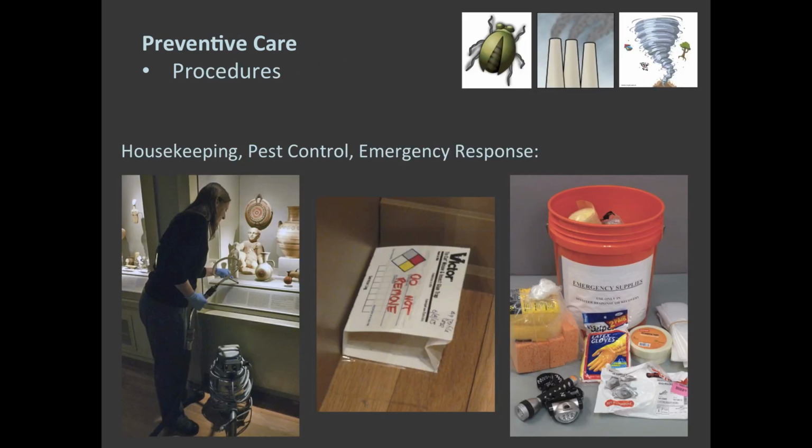Routine maintenance procedures like regular cleaning and monitoring for pests can help prevent damage from dust and insects. The best way to limit damage from a disaster is to be prepared, such as by having supplies on hand and plans in place so staff are ready to respond.